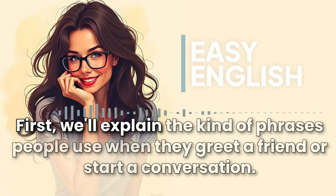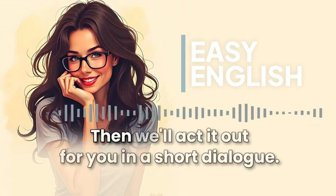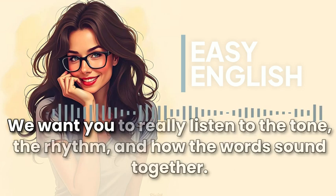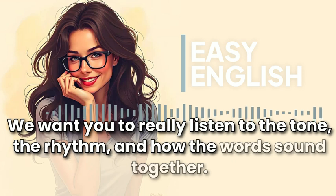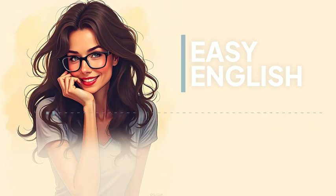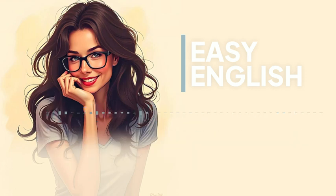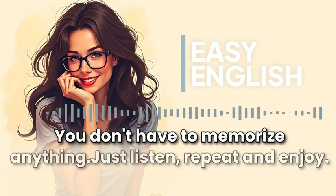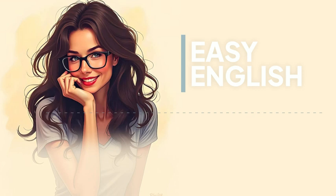So here's what we're going to do. First, we'll explain the kind of phrases people use when they greet a friend or start a conversation. Then we'll act it out for you in a short dialogue. We want you to really listen to the tone, the rhythm, and how the words sound together. Then, after the scene, you'll have a chance to practice with us. And don't worry, we'll take it step by step. You don't have to memorize anything. Just listen, repeat, and enjoy.